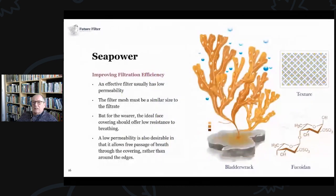Let's go back to the technical side of it. We'll come to the seaweed in a second. An effective filter usually has low permeability. If you think about it, if you wanted a 100% efficient filter element, how about cling film? Nothing gets through that, so it's 100% efficient.